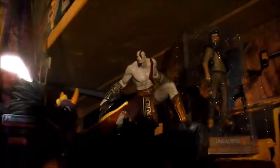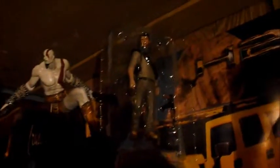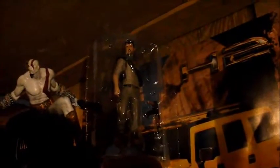Alright. So first off, I got my Crash Bandicoot figurine, and I got my Lara Croft Tomb Raider, and I have my Spyro the Dragon, then God of War, and finally my Uncharted 3 figurine of Nathan Drake. That's the top of the shelf.